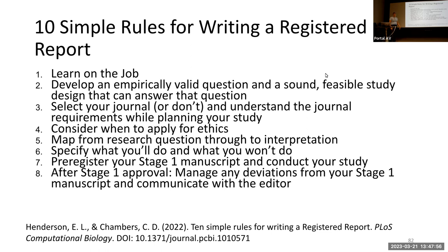I don't think I've seen any registered reports that didn't report any deviations. Life happens. It's normal. There are small things too, especially if it's not something that directly conflicts with your stage one submission, but instead a decision that you had to make in the moment. You can also record those. So Tristan has been leading data collection for a registered report, and in a lot of our meetings, I find myself saying, oh, make sure you write that down, that that was the decision that we made. So that when you get to stage two, you might have a section on decisions that we made along the way.